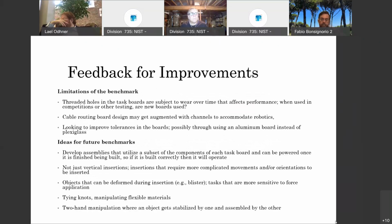We've gotten a lot of feedback. That's not a bad thing. We have a lot of room for improvement, and we're willing to accept that. This is just some of it. There's a much larger list of ideas that we want to implement on the already produced task boards, edits that need to be made, and that's great. We're welcome to take as much feedback as you have. But there are also some ideas for future benchmarks. What are the task boards that have yet to be produced, and what kinds of competencies would we like to tackle? Some of which might be a two-hand manipulation specific task, or maybe manipulating flexible materials, something that can squish and move like a plastic bag, or maybe a rope, something you can tie a knot with.